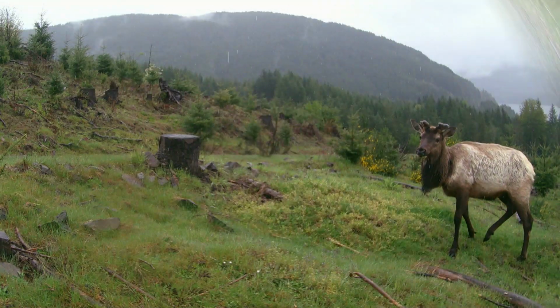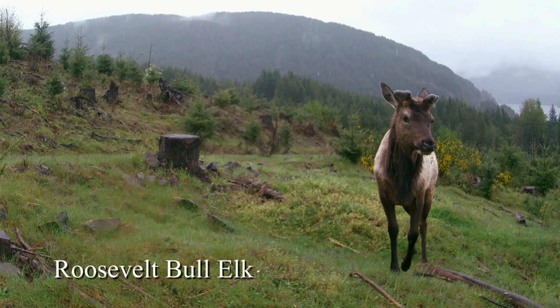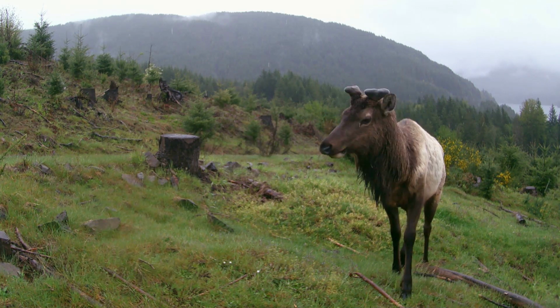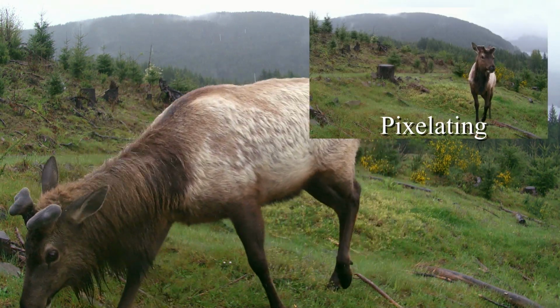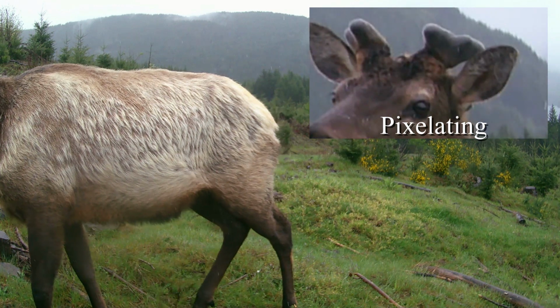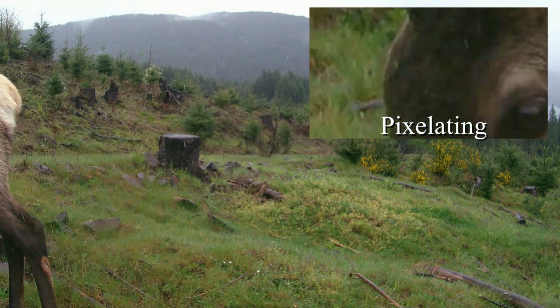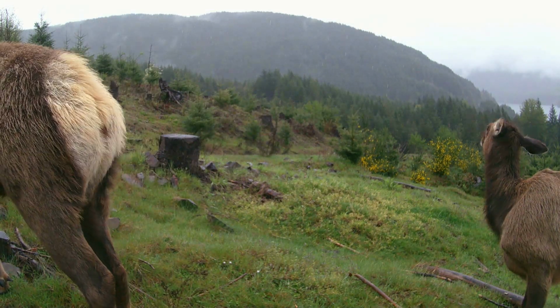If my video capture is too far out there, I can still zoom and pan within the editing program and bring it up close. But what happens is the video starts pixelating. That's where it becomes fuzzy and not as clear, and you lose some of the colors and the richness. Still works, but it's not always the best.